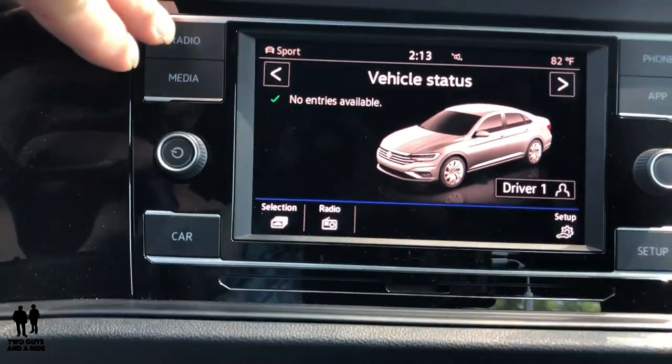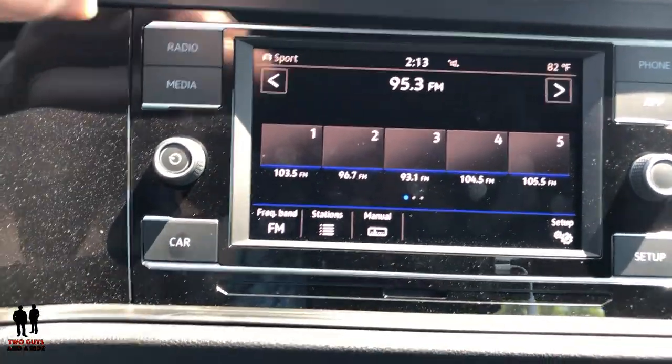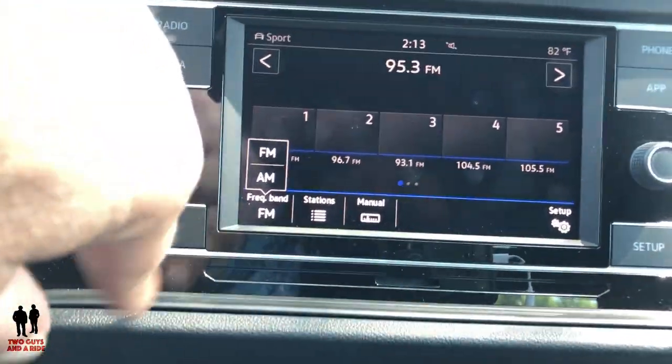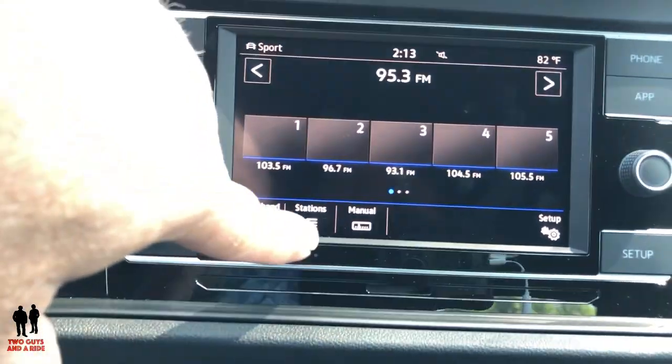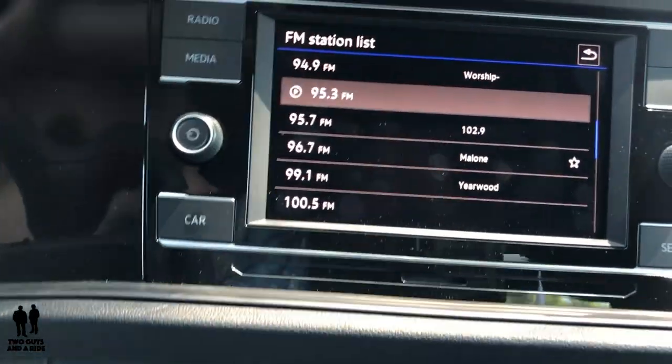Okay, let's go to radio. That's another physical button you have up here, and that takes you directly to the radio. And then you have your presets up here. You can change your frequencies, AM, FM right here. You can take a look at stations in a different list. Kind of gives you the names right there.